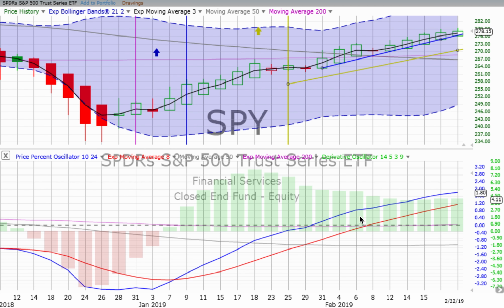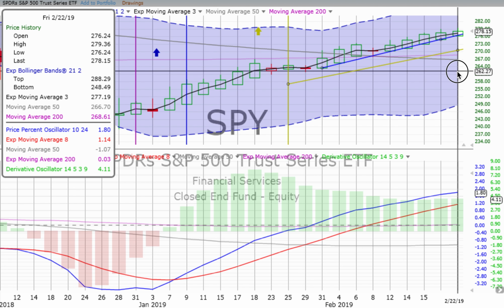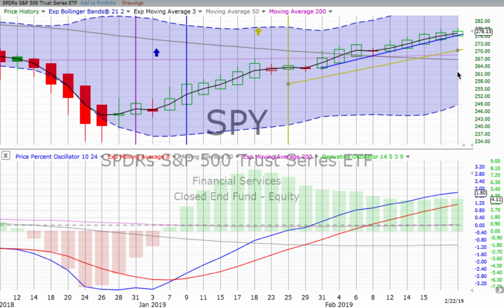We go to the 2-day chart, and again, we see things getting a little weaker as time moves along, but still moving up. Price is still above the 2-day trend line, well above the weekly trend line. The derivative oscillator is about flat. Price percent oscillator still heading up, so pay close attention to the 2-day candle as we look at where the prior candle topped out at 278.92. We see that price was at 279.36. So again, continuing to move up, maybe a little bit of slowing, so continue to pay close attention to that.